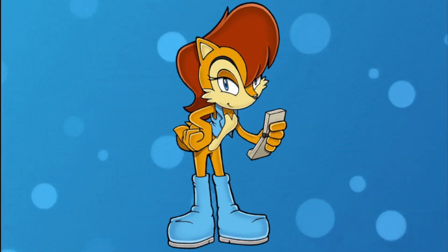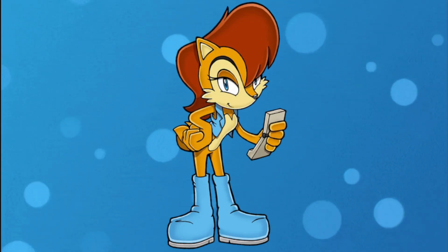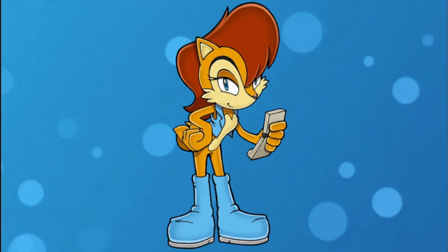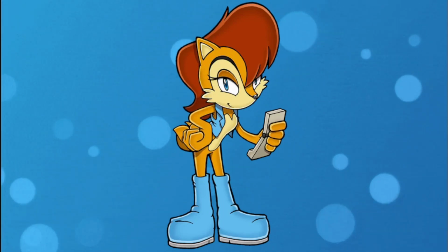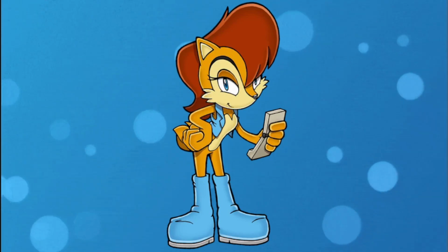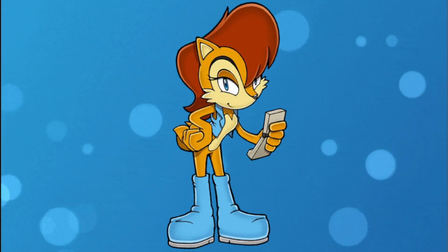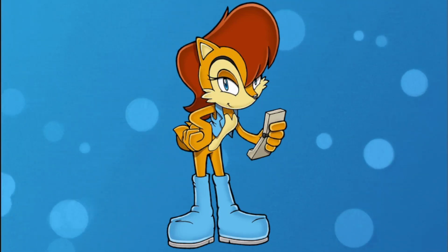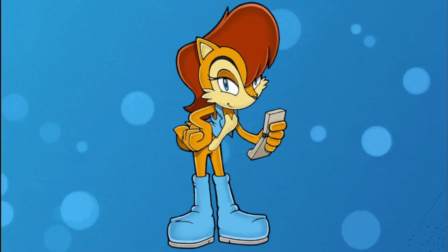But what I'm going to miss about the Archie Sonic comics the most is the side characters, the minor characters, because you don't get to see these characters outside of the comic, and Sally is one of those characters. You don't get to see her outside of the comic unless it's on that old Sonic cartoon series. Sally Acorn is a very, very cool character that shouldn't be left behind or in the dark.